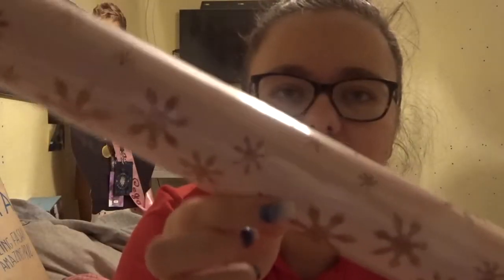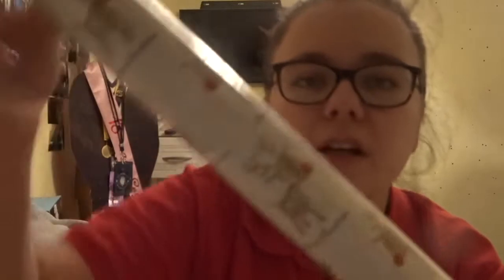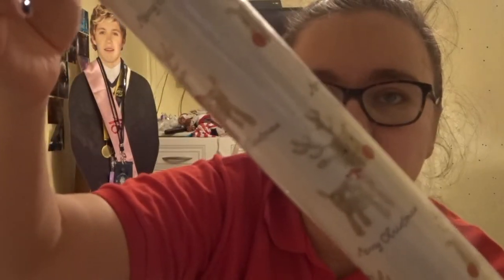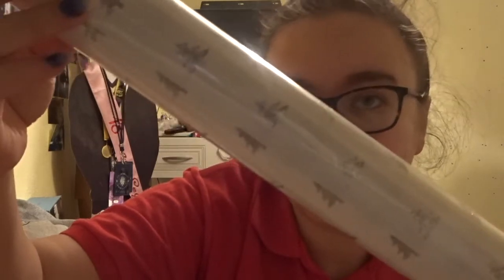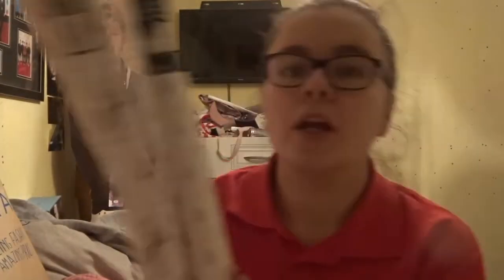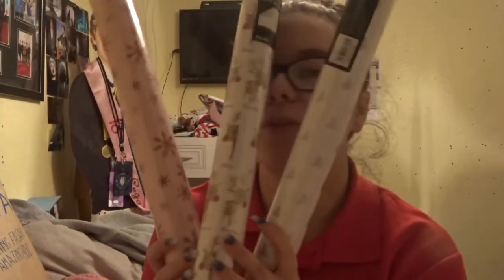So the first one is this. It's pink with little gold snowflakes on, which I thought was really cute. This one, which I think is my favourite, has got little Rudolphs on it and it says Merry Christmas. And then this one has silver Christmas trees all over it, which I think is cute. The reason I got three rolls is because I wanted one roll for family, one roll for friends, and then one roll for people at work. So that's why I've got three.